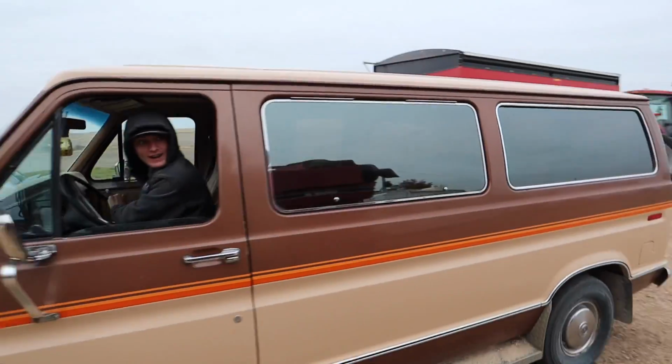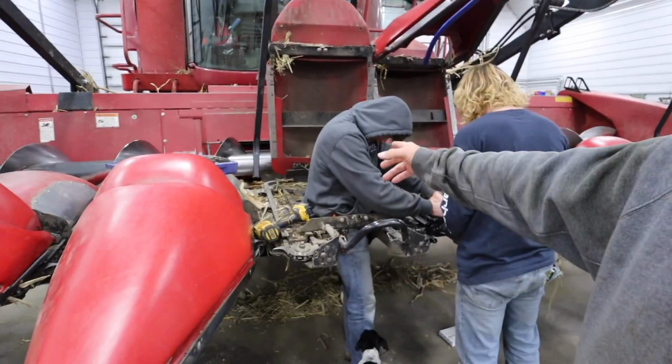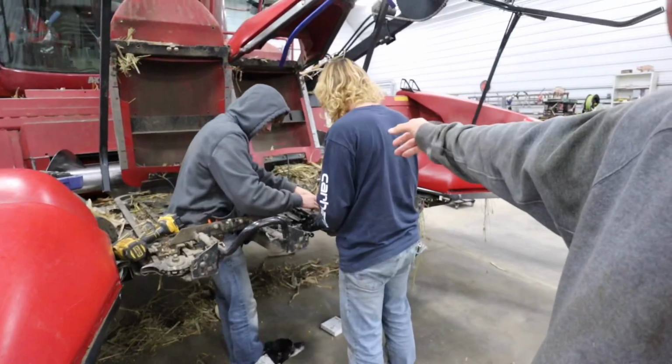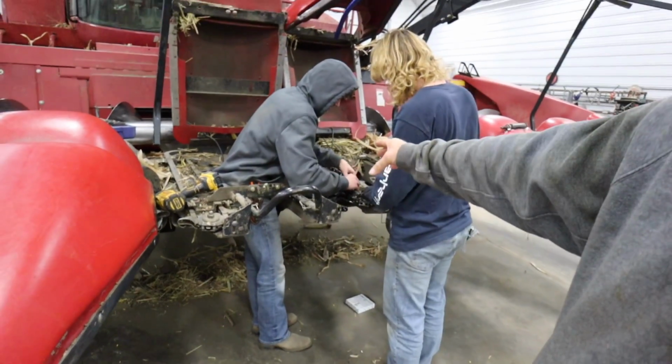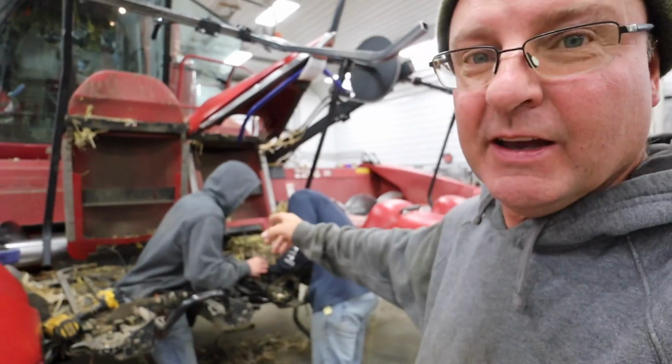I haven't heard yet what broke for sure, but it sounds like maybe a gathering chain. What we got going on here, guys, we broke a gathering chain. Parker here with the hood over his head, and Cooper trying to replace things. We're putting on 2 new gathering chains, 2 new sprockets. You have a job that needs to be done, you call these guys and they'll get her done.